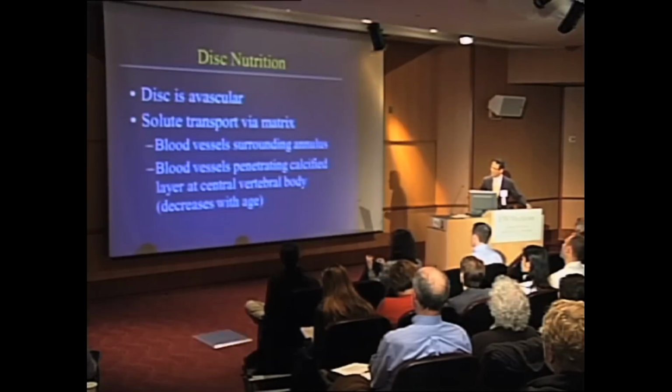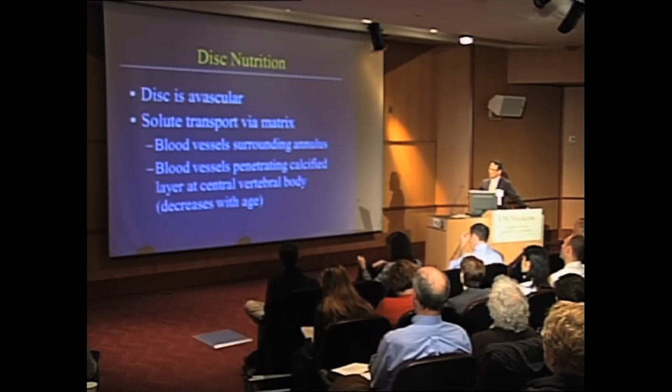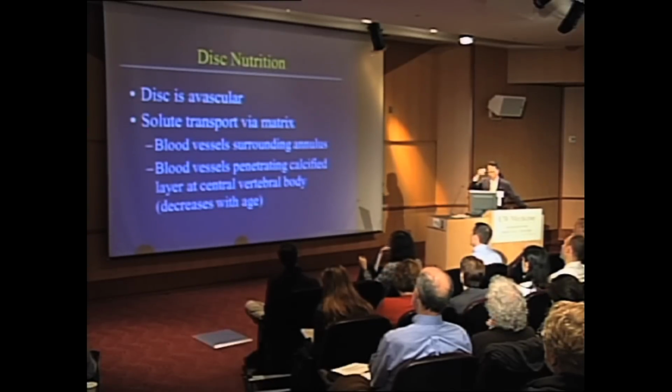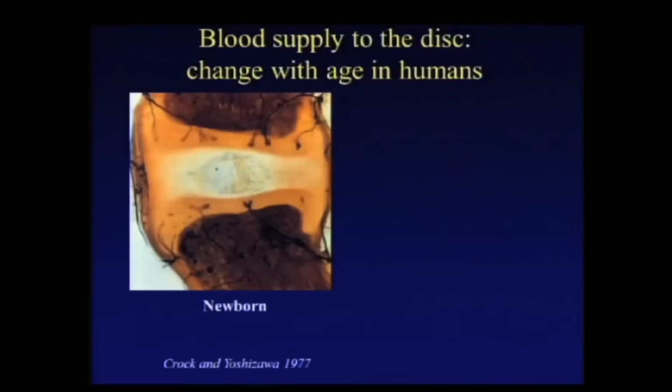So, a word about the physiology. As I stated, it's avascular. So any of the cells that live inside the disc have to get their nutrients through the end plate just by sheer diffusion and osmotic gradients. And because there's no blood vessels, it's a tremendously harsh environment. So these cells have to learn to live in a very acidic and very hypoxic environment.